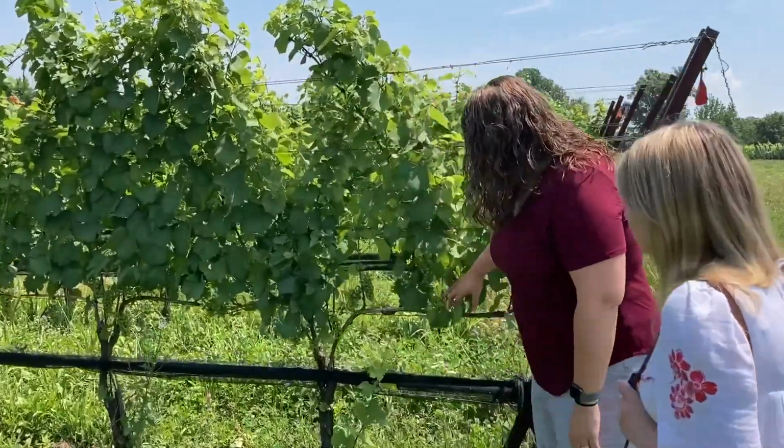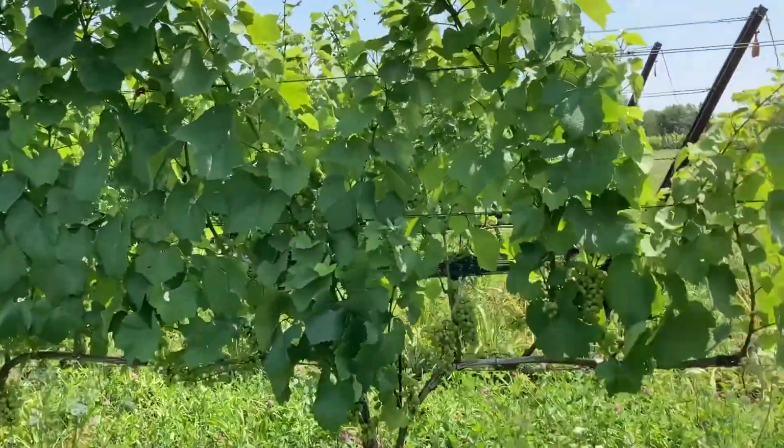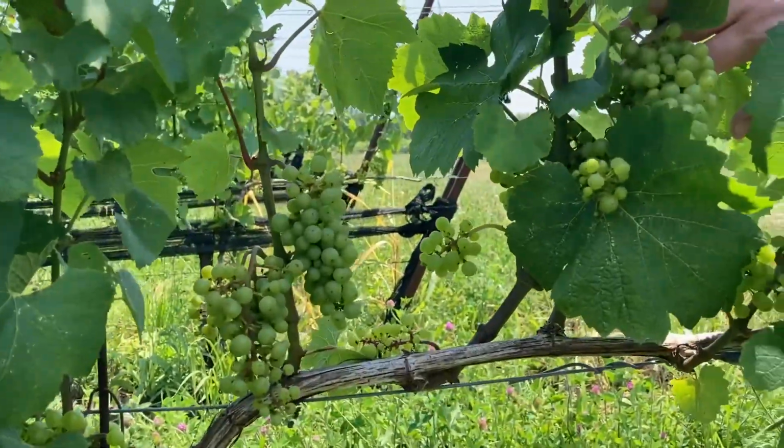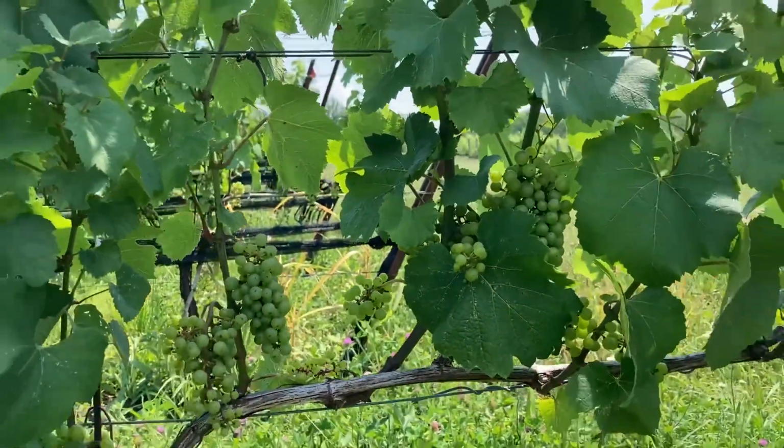And I can't believe how big these grapes are already. This season is really going fast. But beautiful, wow. Beautiful clusters.